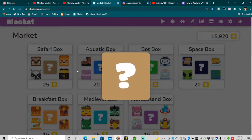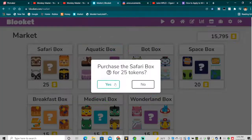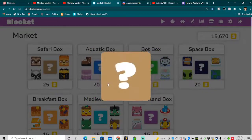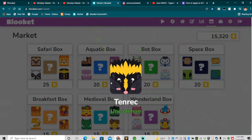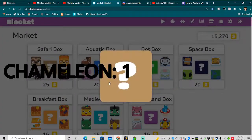A rare and the lion. You guys didn't know that's what the lion looks like right there. Elephant. I like the elephant. I like the tusks and everything. Pretty sick. Come on, lion. Ooh, chameleon. There we go. Chameleon, finally. Literally something finally good.